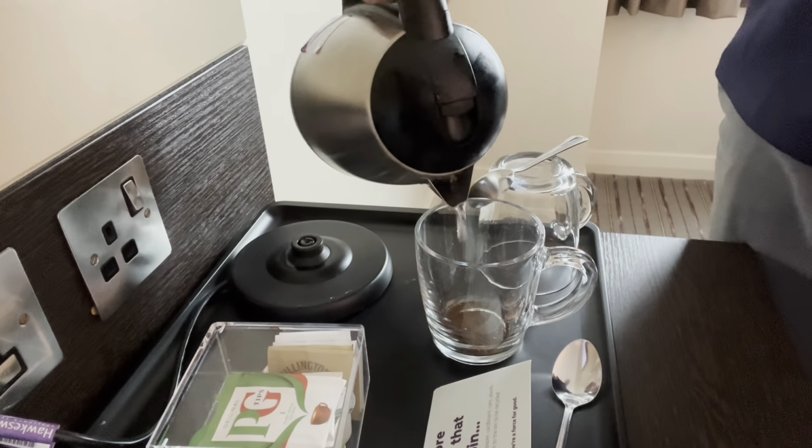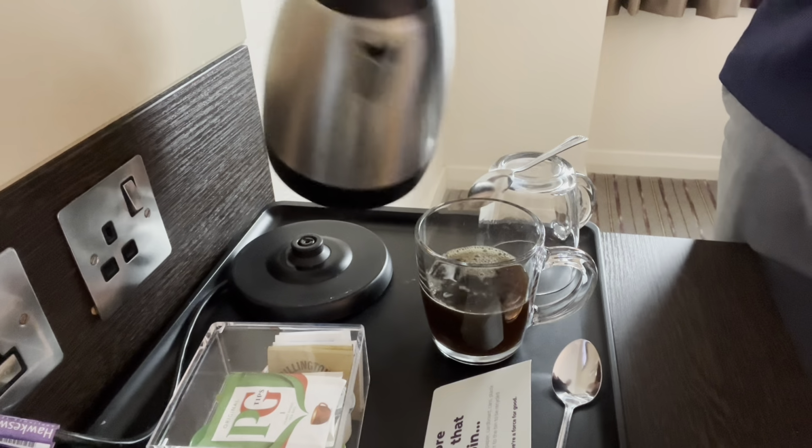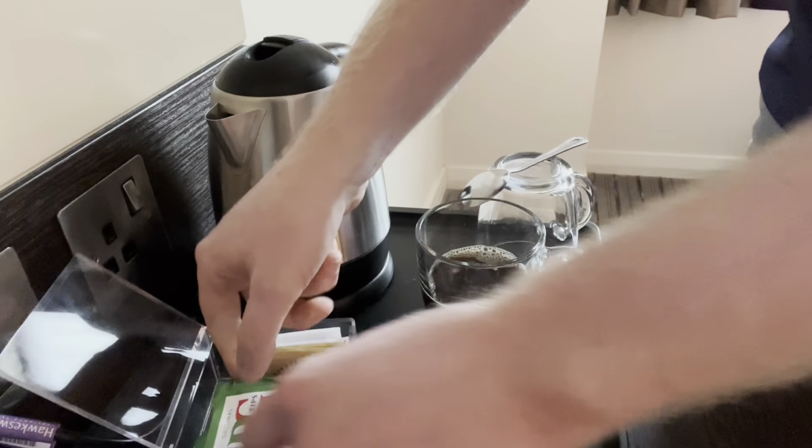We checked into our hotel and we needed a wee coffee. We stayed at the Premier Inn, which was only about £60 per night, but this didn't include breakfast.